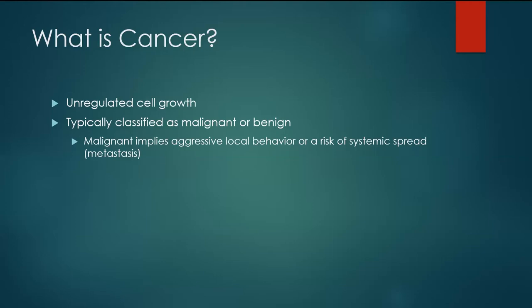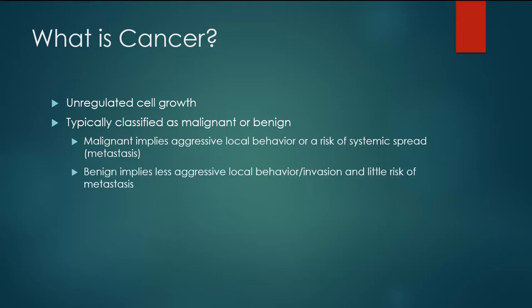So when we think about malignant tumors, we think about a tumor that's either behaving in a locally aggressive manner, very invasive and destructive of the tissue around it, or we think about a tumor that has a risk of spreading to other parts of the body. Benign tumors, on the other hand, have a much less aggressive local behavior. So rather than being invasive and destructive into the normal surrounding tissues, they tend to just grow and push the normal tissue out of the way, what we call an expansile growth pattern.